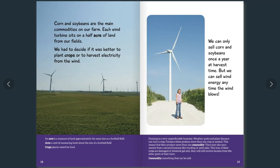We can only sell corn and soybeans once a year at harvest time, but we can sell wind energy anytime the wind blows. Farming is a very unpredictable business. Weather, pests, and plant disease can hurt a crop.